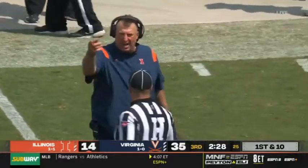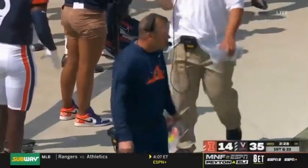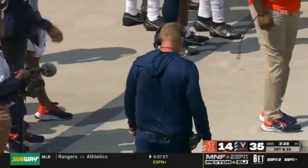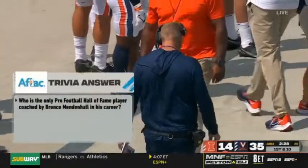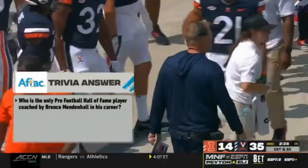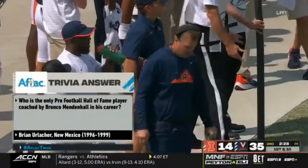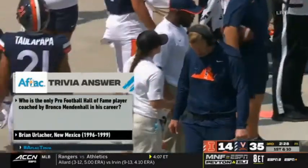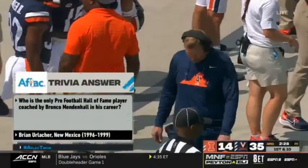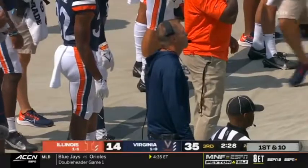Let's answer the Aflac trivia question. The only Hall of Famer coached by that man right there, Bronco Mendenhall, in his career, the Pro Football Hall of Fame. I think we're going to have to go back a few years and see what the answer is, because I don't know. I have no idea. Brian Urlacher. Amazing. See when he was at New Mexico. That's right. There it is. From one linebacker, Bronco Mendenhall, former linebacker, to another, one of the all-time greats, Brian Urlacher.